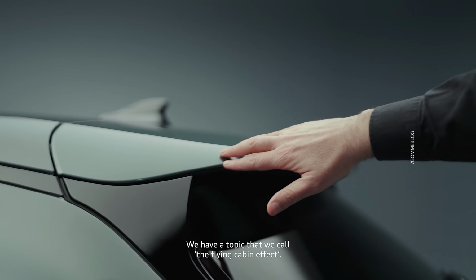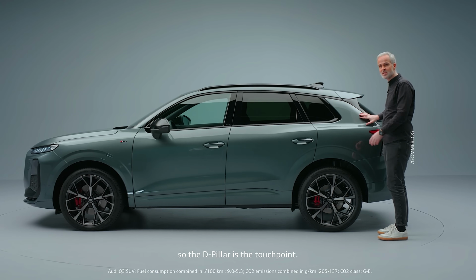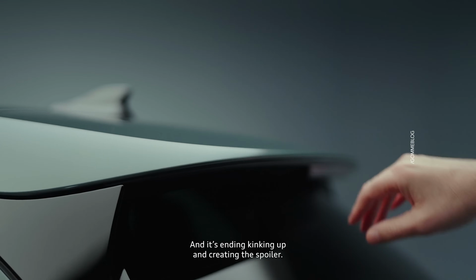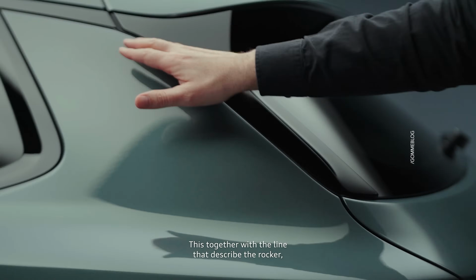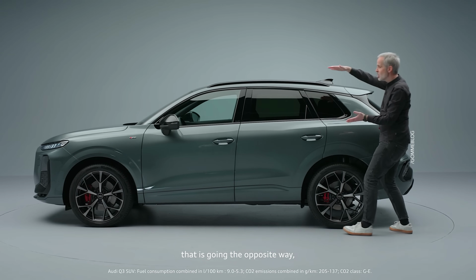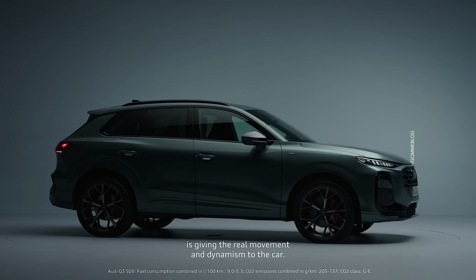We have a topic that we call the flying cabin effect. It's passing through the D-pillar, so the D-pillar is the touch, and it's ending kicking up, creating the spoiler. And this together with the line that describes the rocker that is going the opposite way, giving really movement and dynamism to the car.